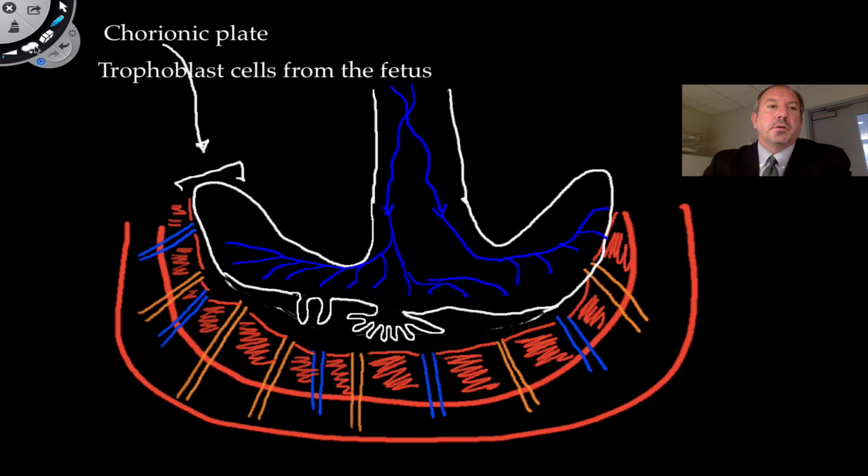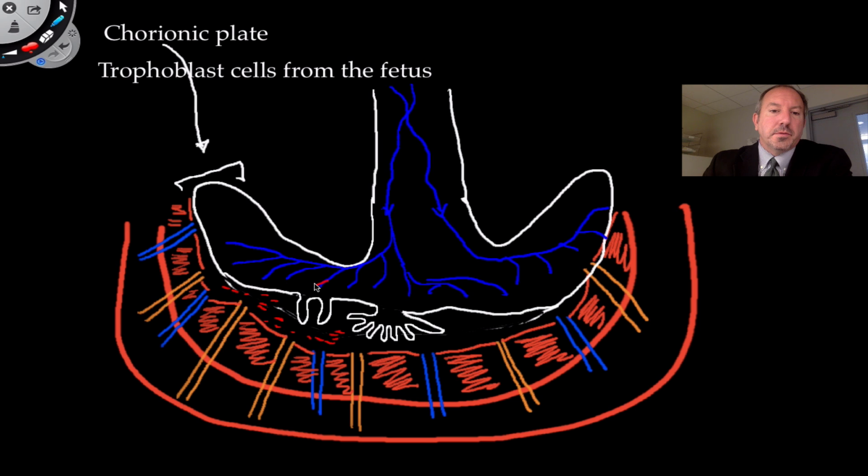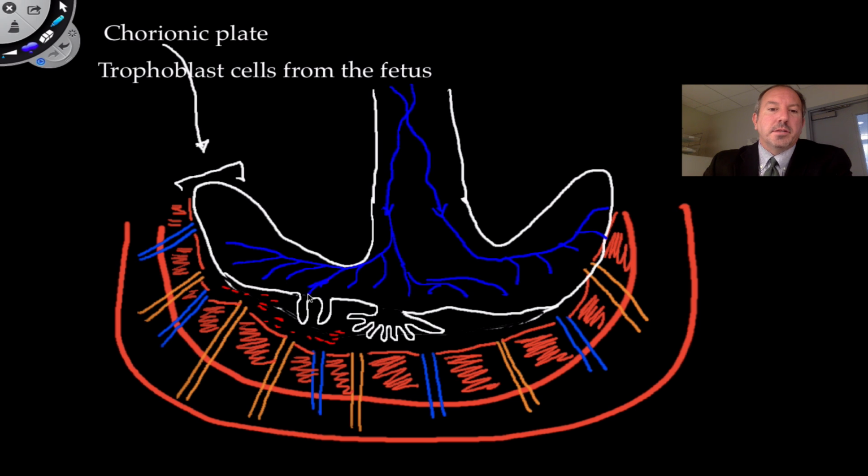And remember, this is the pool of red blood cells, down in here, and this is the basal plate. And so what's happening? Well, these blood vessels right in here, the deoxygenated arteries from the fetus, are going to go in here like that. And so what's going to happen is these red blood cells are going to give up their oxygen to the fetal vessels.